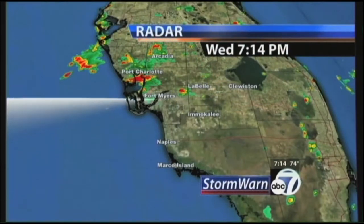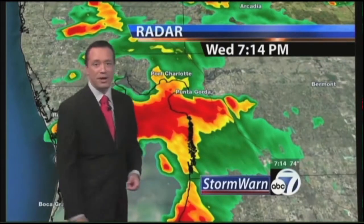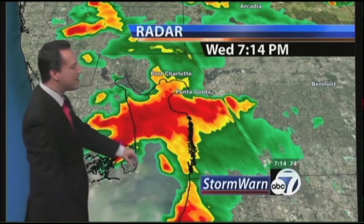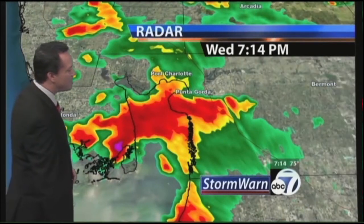Let's talk about our showers and thunderstorms in southwest Florida right now. First up, on Storm Warn 7's live Doppler radar, you can see most of the activity is actually north of the Caloosahatchee. And as we fly down into Cape Coral on into Punta Gorda and Port Charlotte, that's where the heaviest rain is right now. The very northern tip of Cape Coral, right up Burnt Store Road into Pirate Harbor, Punta Gorda, Port Charlotte, over the harbor and on into the Cape Haze Peninsula. That's where we're seeing the heaviest rain right now.